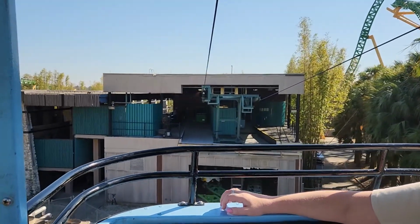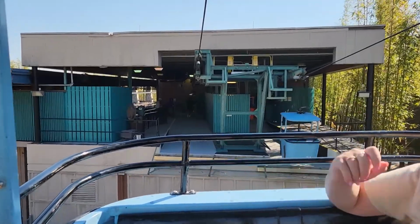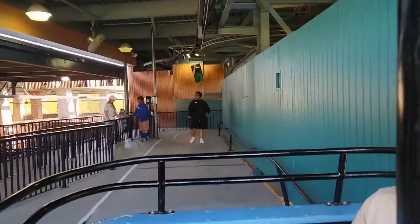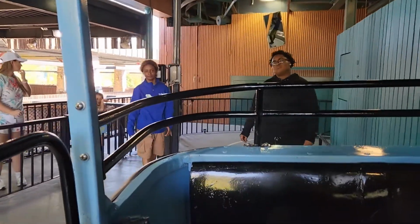All right, now we're back at the other end. So you can only ride this one way. You cannot do a round trip unless you have a wheelchair, since you cannot bring wheelchairs on the ride. So, all right, we're getting off here.